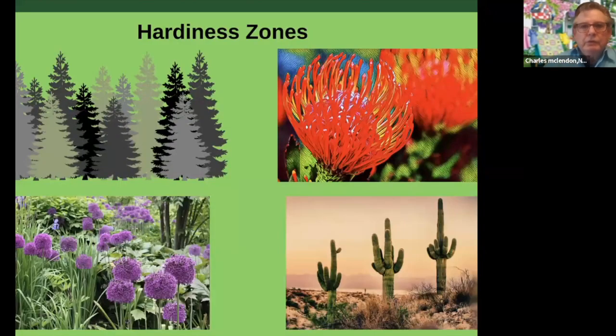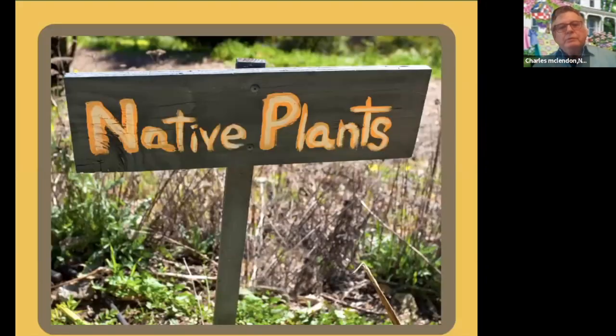Make sure that you know what your hardiness zone is, because most all the box stores sell pretty much anything that will sell, and a lot of it may not grow in your area. Be sure that you plant native plants for our pollinators, because that's what's going to help all of us survive.